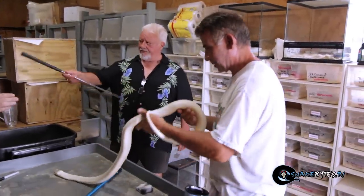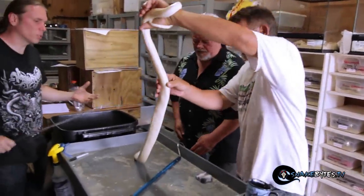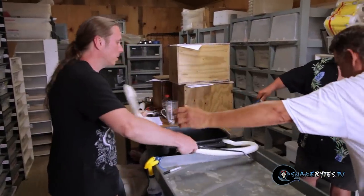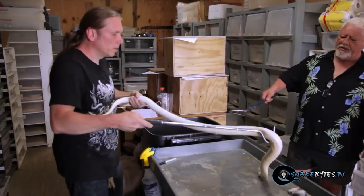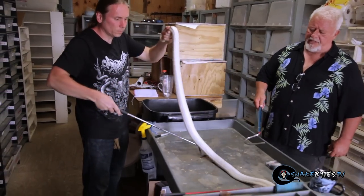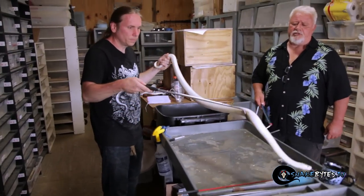Can I try to handle this one? Okay. So just take me through. I've handled some elapids in the past, so I realize that you're going to want to tail it. Get the hook here. And put it like that. Hold it in front of you. Hold it well away from your body. All right, exactly. Keep putting the hook down. Get it closer to the head. Yep. Keep the hook to the head always. As it moves, you keep moving and keep the hook down.